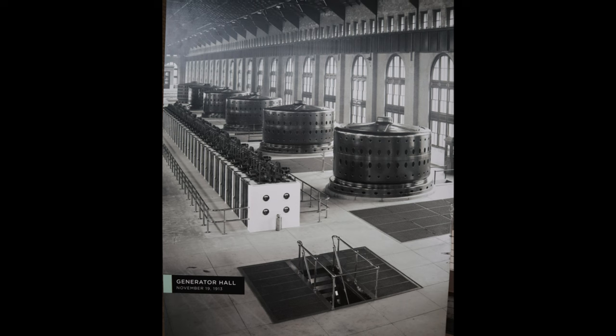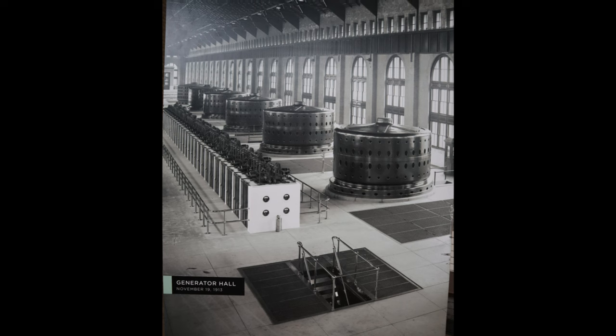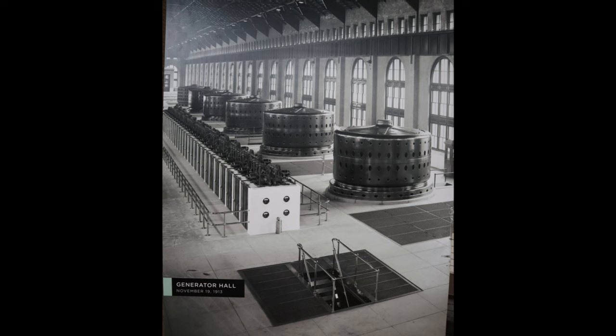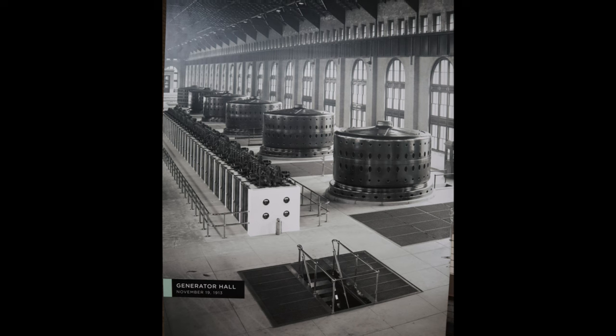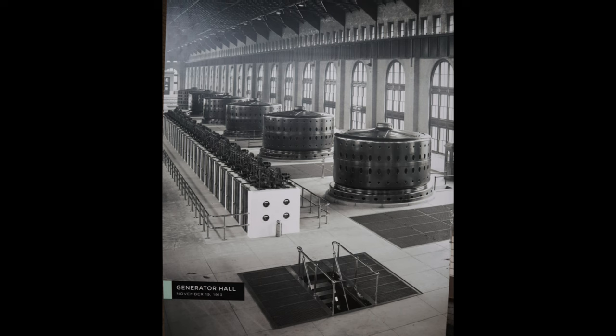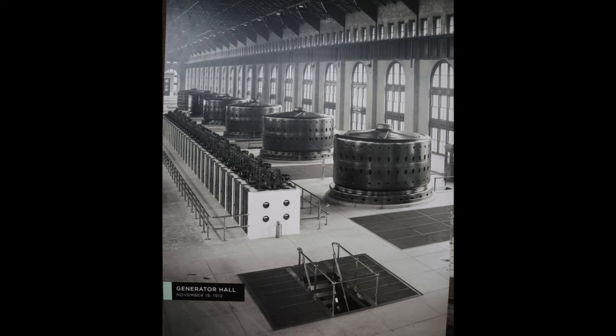The long row of equipment, just to the left of the generators, are electrically operated oil switches. The motors to drive the switches are on the top of the cabinetry, while the actual mineral oil filled switches are inside and out of sight in this view.